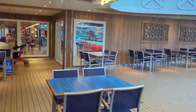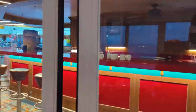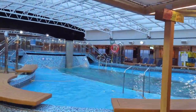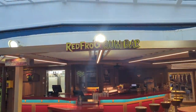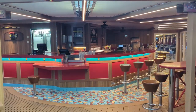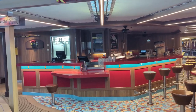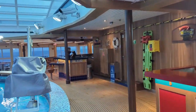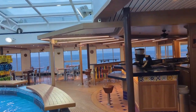But as we continue through, we're going to come to the pool that can be covered with the retractable roof. Just inside this area, you see the retractable roof there. Yep, they open it and close it depending on the weather needs. But right here is the Red Frog Rum Bar. This is where you can get a nice tropical drink up on deck. It also is one of the bars that's usually open. It stays open the latest, I feel like, other than maybe the lobby bar. And then it opens fairly early in the day, usually.